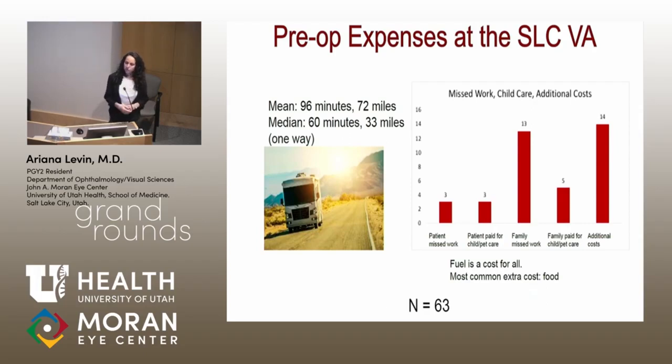I'm showing here survey results from 63 of our veterans. They report that the mean travel time one way from home to the appointment is 96 minutes, over 72 miles. Of those 63 patients, three reported that they personally had to miss work to attend the appointment. Three reported that they had paid for child or pet care. 13 of the 63 report that their family member missed work to bring them to this appointment. Five reported that the family member had to pay for child or pet care.